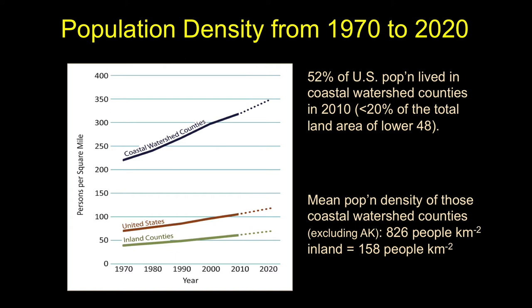And what we see is the overall population density of the United States on the bottom. So we're obviously growing. There's more and more people all the time. Human population, that's a whole other subject to talk about. But for now, we'll just say we're growing. There's more and more people.